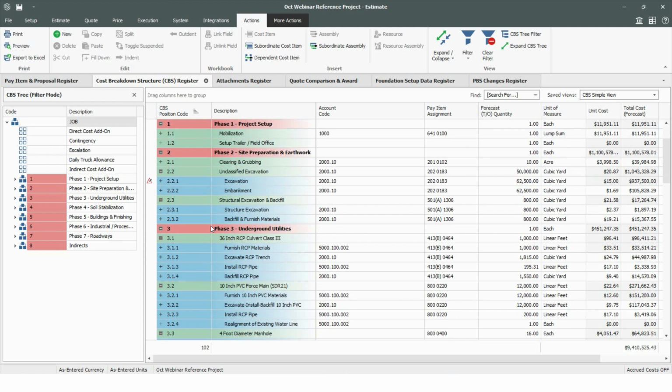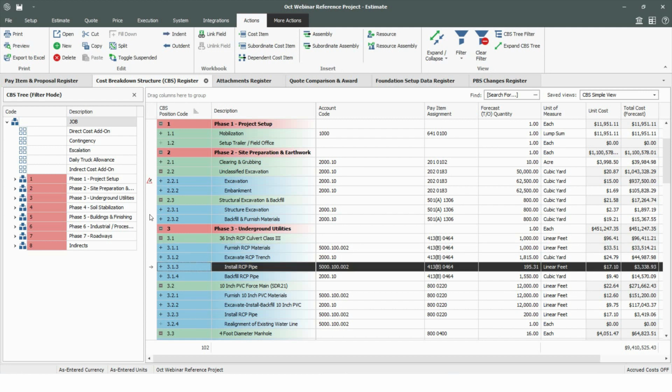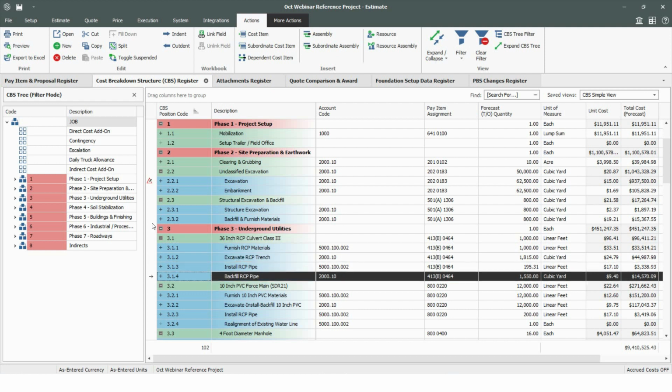So, you can see here in my pipe example, I do have a line item for furnishing materials. I do have a separate line item for installing the materials. I do have a separate line item for excavating and backfilling. If I didn't estimate it like this, I could certainly now take advantage of that prior to executing this project in the field.